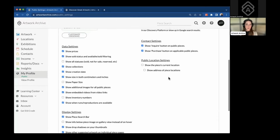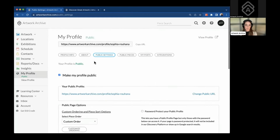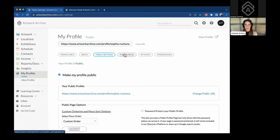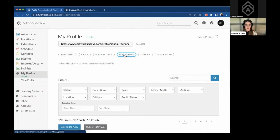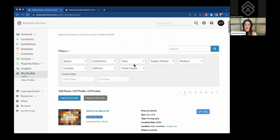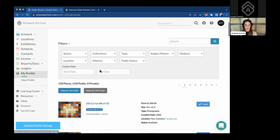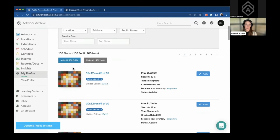Now we'll go into the public pieces section. Up at the top, you'll want to go to public pieces. Here's where you'll choose which images you'd like to appear on your public profile page. You can make your entire inventory public or private with just a click, which is super handy, or you can use our filter feature to help narrow down which pieces you want to add.